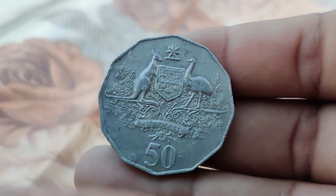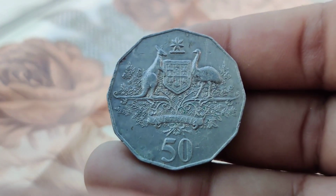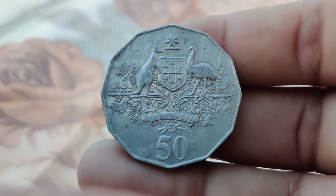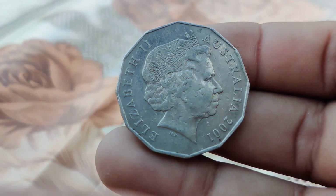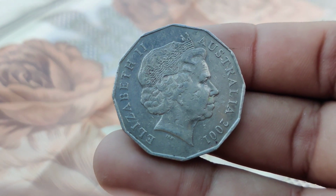But what really sets a coin apart in the collector's market is its condition. Coins are graded on their condition, and one in extra fine condition is just shy of being uncirculated, showing only the slightest wear on the highest points of the design. For collectors, this grade is highly desirable. A 2001 Australia 50-cent coin in extra fine condition can be worth significantly more than a standard coin.